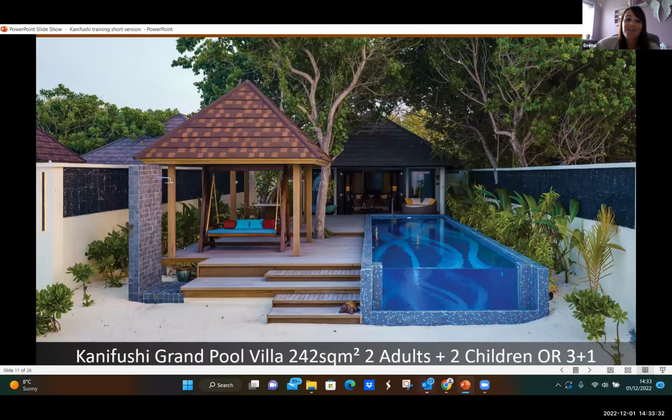So this room type is the Kanifushi Grand Pool Villa. It's 242 square meters in size, so a really big room type. You can see we've got a big lap pool. You can do proper lengths in this pool. It's got direct access to the beach and a lovely swing seat and amazing views from the front. This room also sleeps 2 adults plus 2 children, or 3 plus 1.